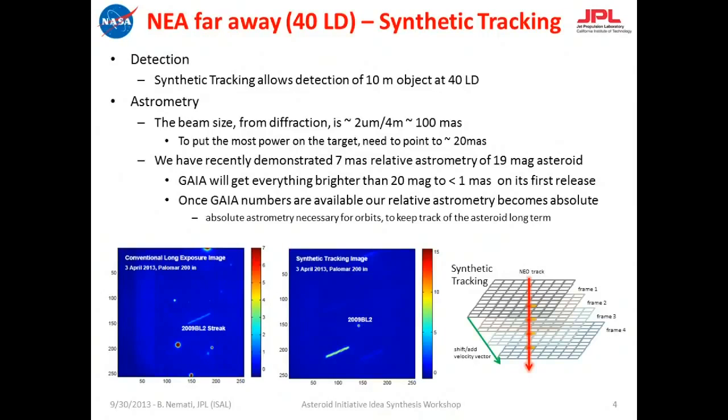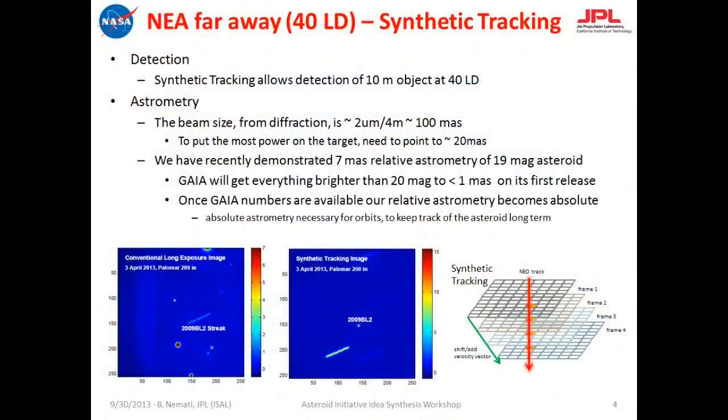Imagine the NEA is coming from a long distance away, 40 lunar distances, 1/10 of an AU away, and you actually have to detect it. Our shift and stack or shift and add technique, which we call synthetic tracking, that employs a high-speed, low-read noise camera, would be able to detect an asteroid of this class of size, and to be able to stack the images so that you have, for example, in this image at the bottom, you see basically two images.